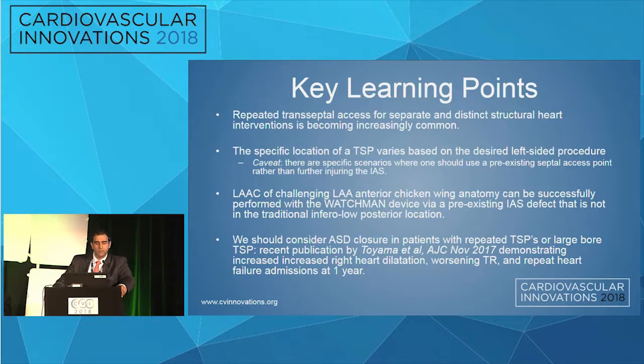The specific location of the transseptal puncture varies based on the desired procedure. We all know that, but I think the caveat is that in specific scenarios where you have a pre-existing defect, going through that and preventing further insult and injury to the septum seems to make sense to me, and I think in common practice many people would try to do that as long as they could get the procedure done safely. Left atrial appendage closure in a challenging anterior chicken wing case can still be done, as I'm sure we've all seen, in cases where the transseptal puncture may not be exactly where you would want it to be, but oftentimes requires much more negotiation of the WATCHMAN sheath, whether it's an anterior double curve sheath, and a lot of counterclockwise torque. But I think we should consider ASD closure in these patients who've had repeat transseptal punctures or large bore transseptal puncture, let's say for a TMVR or an Antegrade TAVR, whatever it may be.